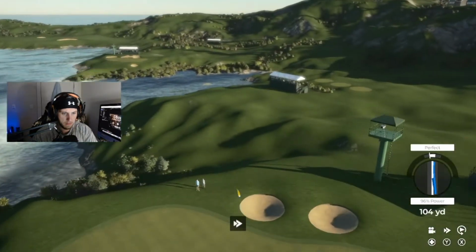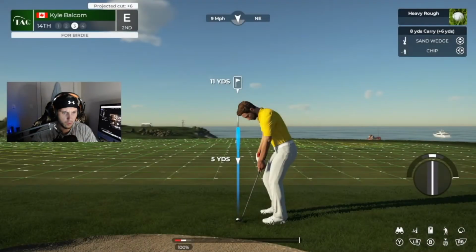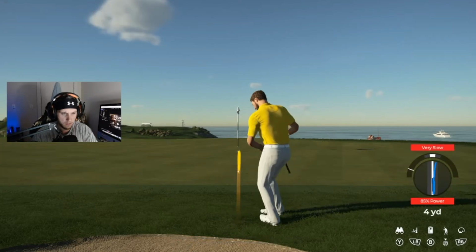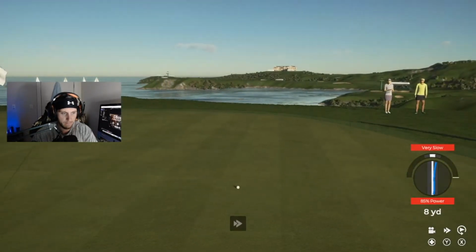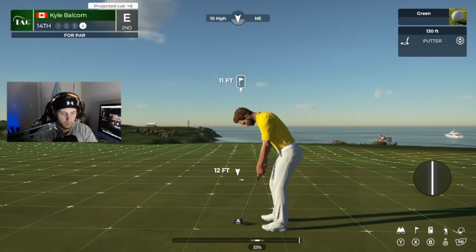Chosen the pitching wedge here. Yikes. Well, a little off the target with that one. As we can see there, the wind is definitely affecting that shot. Very slow. Let's see if you can make this. Keep the par on the card.